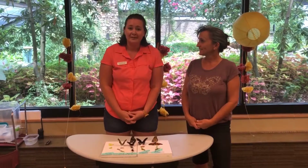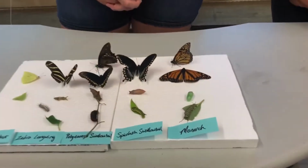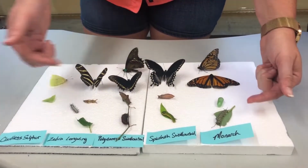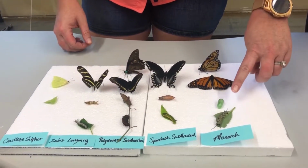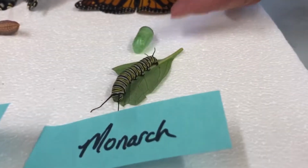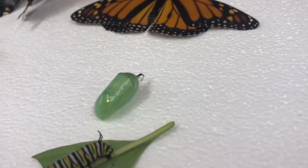All right, if you'll come up here and take a look. We've got some of our more popular species that we raise here at the gardens. We have our monarchs, and every one of these will have a caterpillar to chrysalis to adult stage. So this is kind of what they look like. If you want to zoom in on those, they're really cool. The monarchs have this gold band on their chrysalis that is really unique. You can see that.